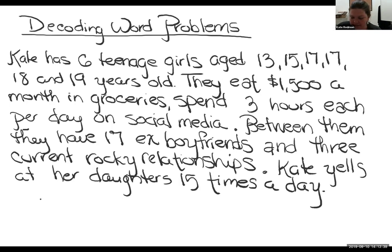Okay, so Kate has 6 teenage girls aged 13, 15, 17, 17, 18, and 19 years old. They eat $1,500 a month in groceries, spend 3 hours each per day on social media. I'm guessing that's probably downplaying both of those numbers. Between them, they have 17 ex-boyfriends and 3 current rocky relationships. Kate yells at her daughters 15 times a day. I just gave you a ton of information.